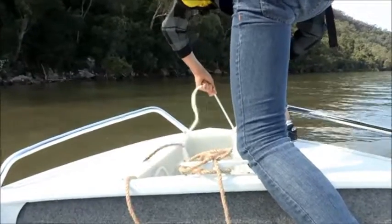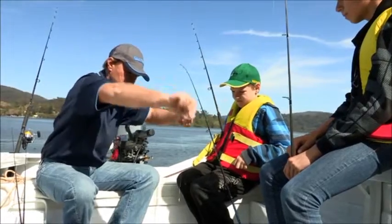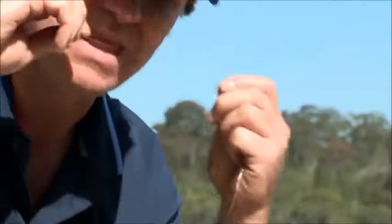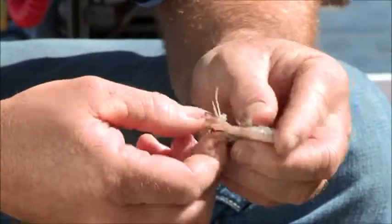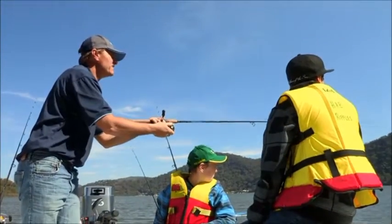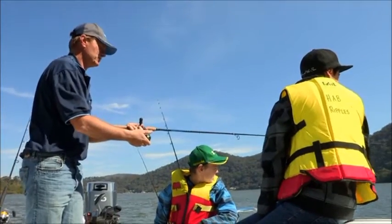There's a fair bit of run in the Hawkesbury, so we're using a number 5 ball sinker, running down to a small swivel, about a body length of trace and a size 1 hook. Now it's a fairly long trace, but that'll give your bait a nice natural presentation. Cast him out and feather the line as it hits, and then just let the bait go down to the bottom.